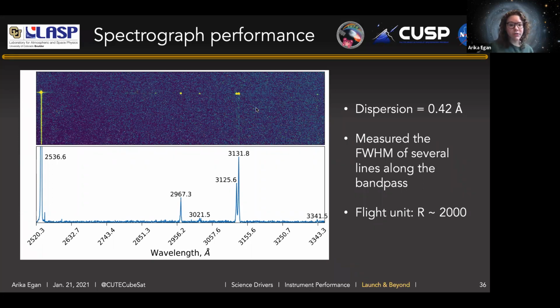The vertical streaks that you can see here are an artifact of the CCD being read out and the shutter or the light source not being closed. We do have a shutter on the actual instrument, and so we're not going to see these streaking effects in space. So from this data, we've learned that our flight unit has a resolution of about 2000.